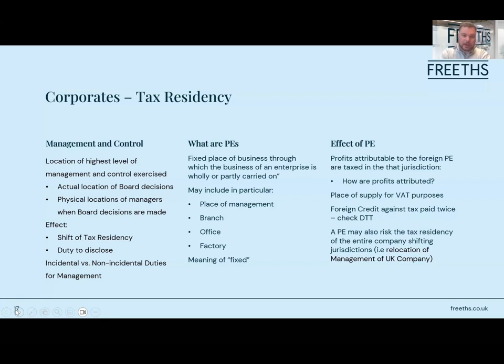It may include a branch or an office of a business or a factory, for instance. And there's a key point on this, the meaning of fixed. So there has to be a degree of permanency for a permanent establishment to be fixed. And for most cases, this will be 6 months. However, under certain double tax treaties, this may be extended to 12 months for certain operations. So for instance, building and construction projects or installation projects, that's only permanent if it's lasting for more than 12 months. But for the most part, it's 6 unless stated otherwise.